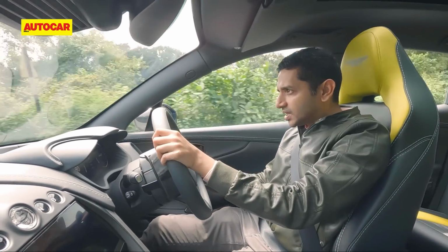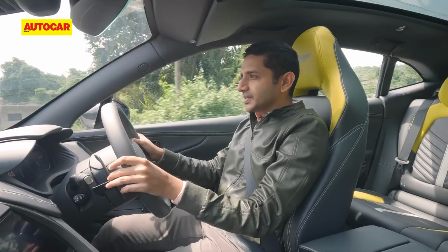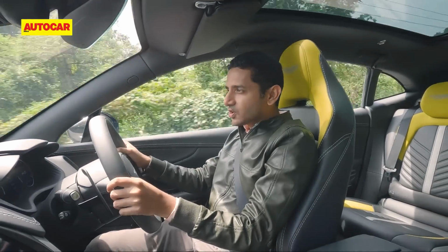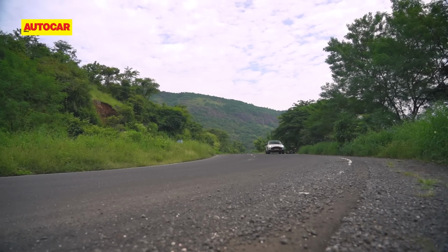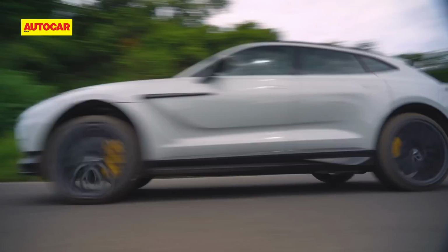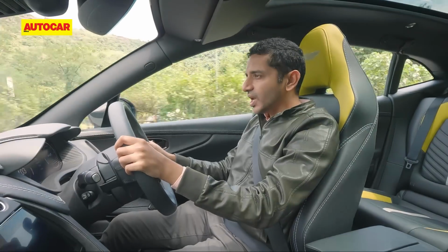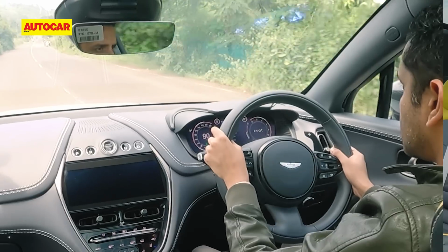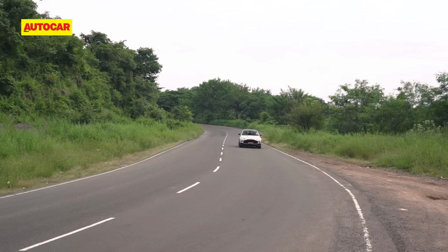So, the turn-in is incredibly sharp. The steering is not overtly heavy, it's got a nice weight to it, but it's not going to strain you or feel like hard work. Instead, it is very rewarding. Just enough feedback, not too heavy, and sharp as hell.